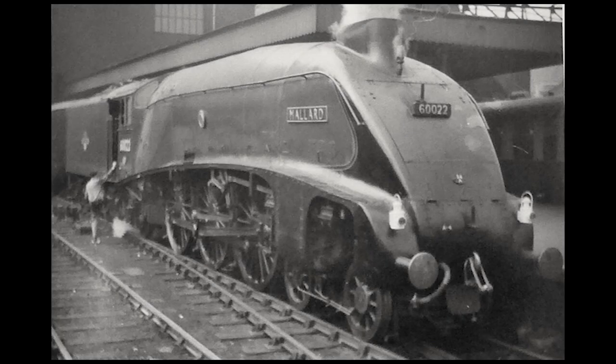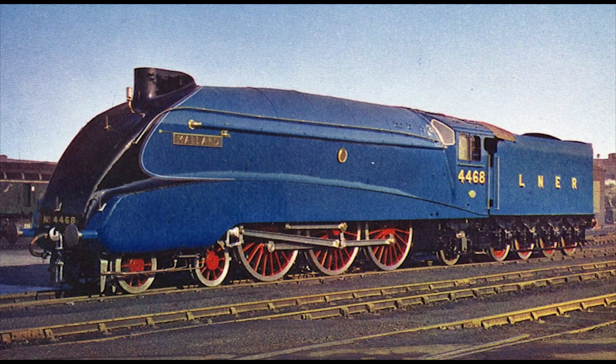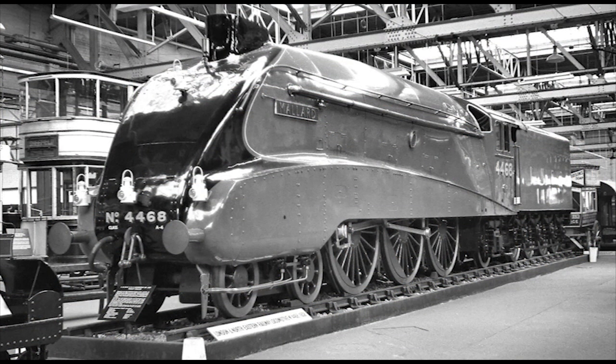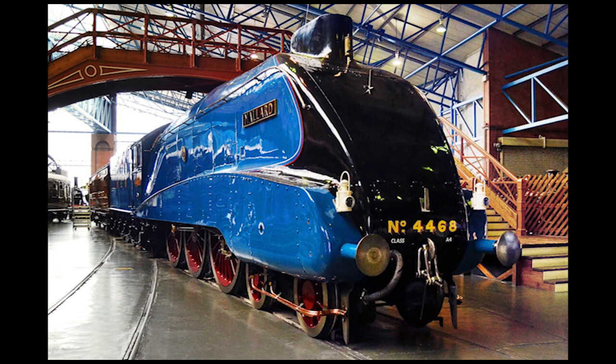Upon being withdrawn from service on April 25th, 1963, Mallard became a very easy pick for preservation. Almost immediately after being withdrawn from regular service, the engine was transported to Doncaster and restored to its original appearance as LNER number 4468, after which it was then put on static display at the Museum of British Transport in Clapham until 1975, when the A4 joined the rest of the collection at the National Railway Museum in York, where it remains one of the museum's prized exhibits to this day.